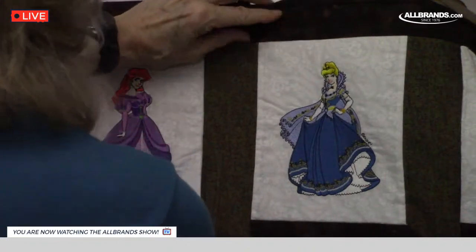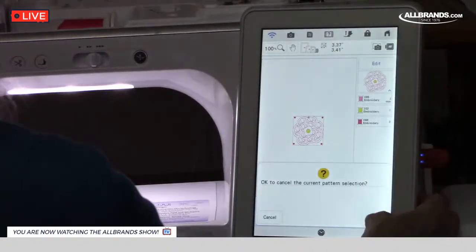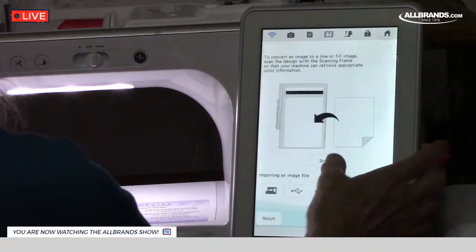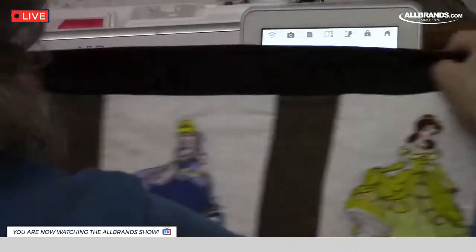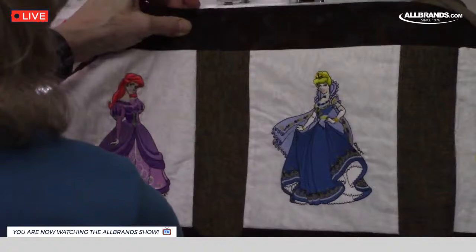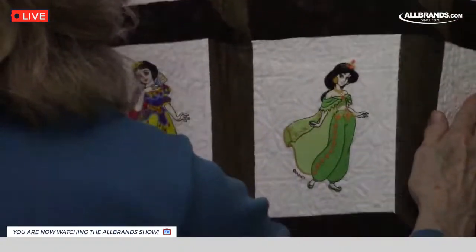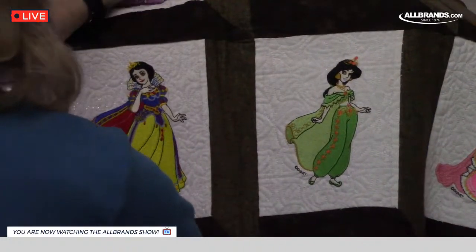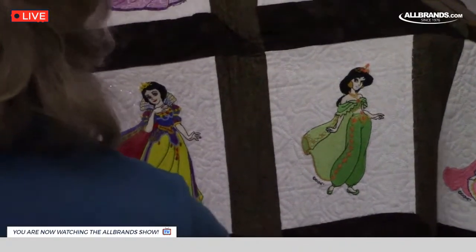So what you can do with the very first one of those programs, I'm going to go back to my design center and show you one more time. This one right here, image scan. You can scan in a hooped picture like my little princess, and you can add embroidered quilting around her perfectly, just like this one is. If you don't find that amazing, I'm stunned. Because to me, that was just life-changing.